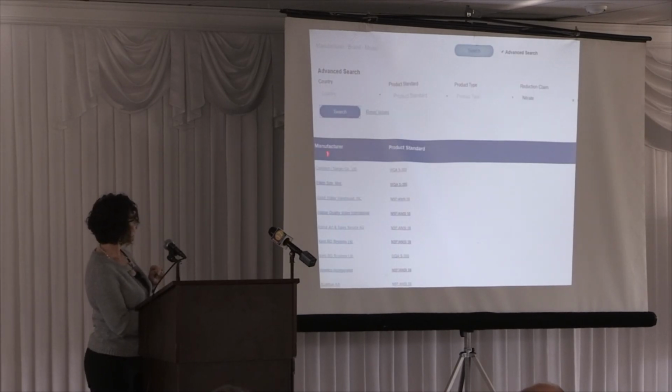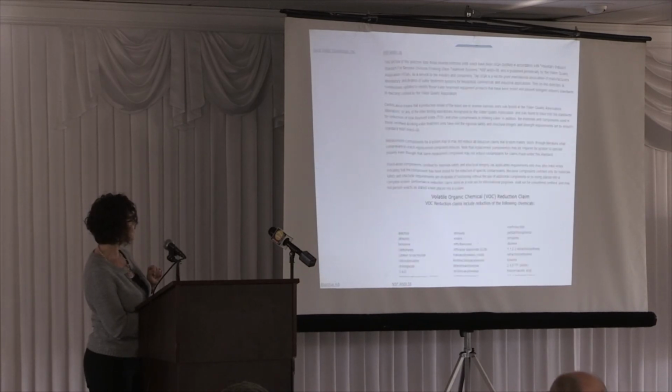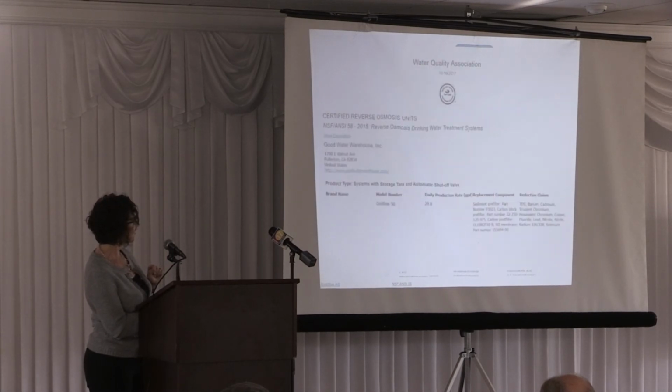When you put that in, you're going to get a bunch of results. In this case, I was looking up nitrate. So you see the manufacturer and you see the standard that it's been tested to. Clicking on a particular manufacturer will give you an explanation of what the standard is. Then it'll give you the model number plus what it's been tested for, which specific contaminants.